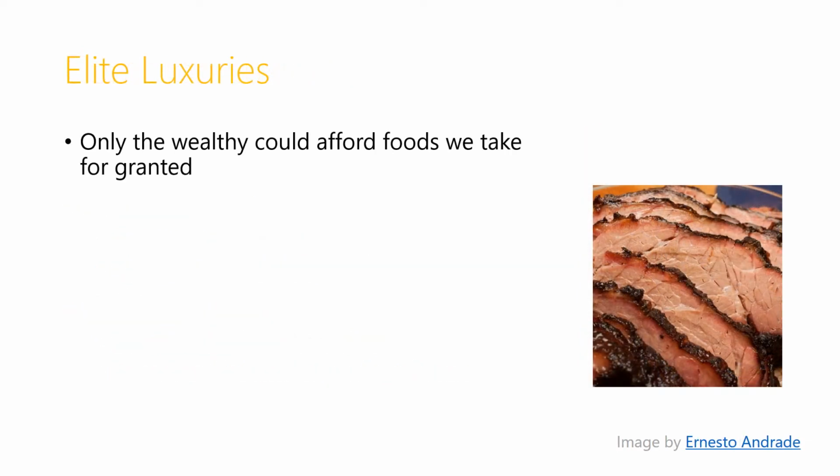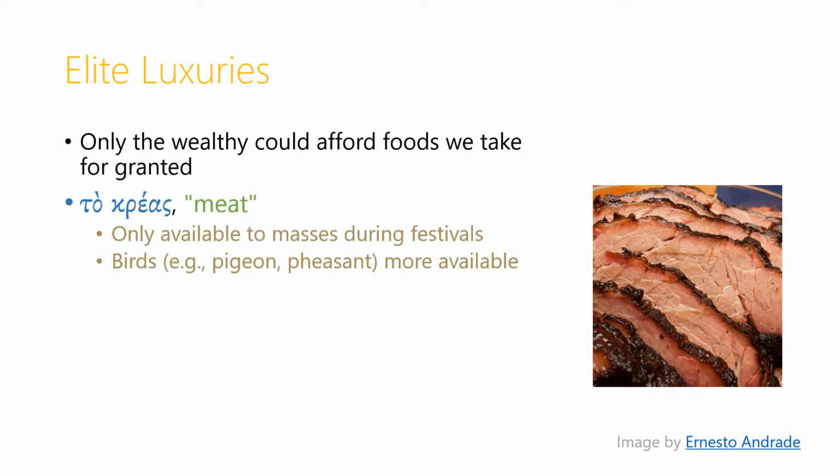But the elite enjoyed an enormous variety of foods, a lot of foods that we now take for granted. Tokreas was the term for meat. This would only be available to the masses during festivals, when the sacrificial animals would be sacrificed at the temple, and only a small part of the animal would be burned on the altar. The rest of, and most of the good cuts of meat would be divided up, cooked, and then distributed to the populace. Birds, like pigeon and pheasant, were more available, although still tended to be restricted to the upper class.